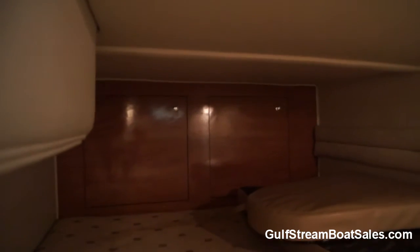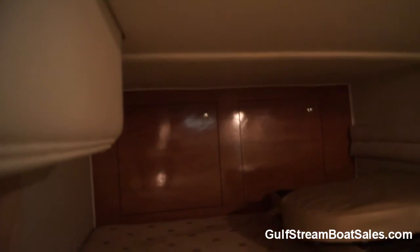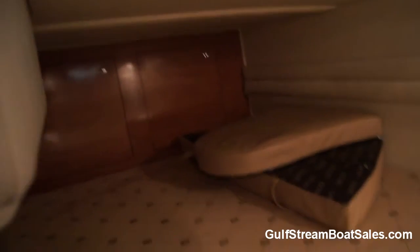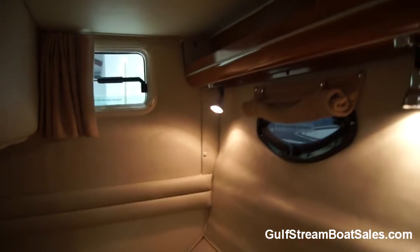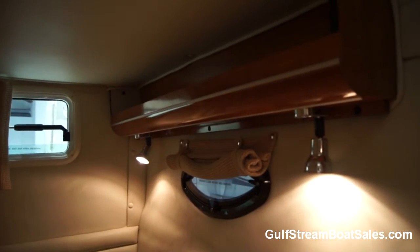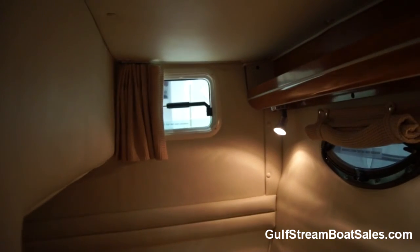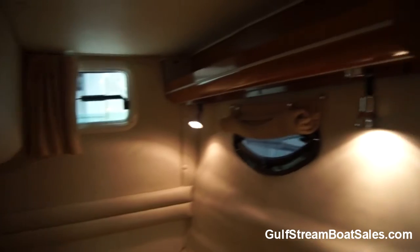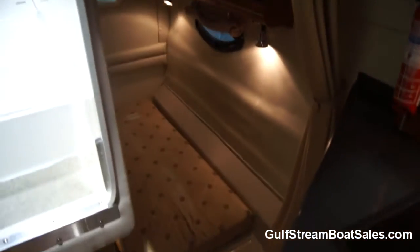Normally these cabins tend to be very dark and a bit pokey, but this one's actually pretty good. There's a couple of storage lockers down in the end of the bed there. And again, a decent sized mattress. That's a filler cushion there for the V berth as well. So yeah, again, it's the same high quality joinery in here. And we've got a little curtain over the windows, and we've got a nice little curtain to separate that off from the rest of the boat, so you can have a bit of privacy in there.